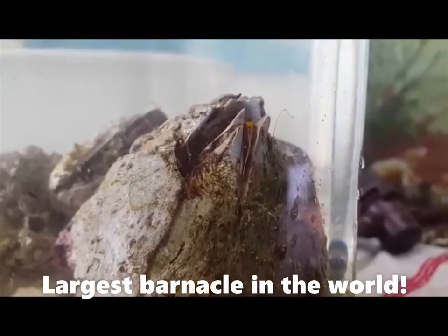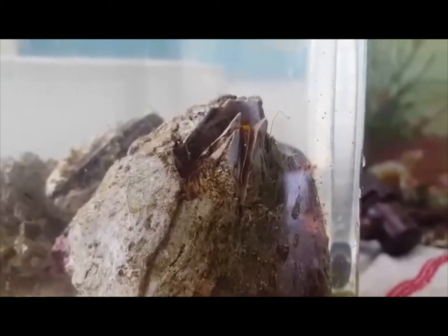The giant acorn barnacle is one of the largest barnacles in the world. And it lives subtidally, so you would have to go diving in order to find one of these.